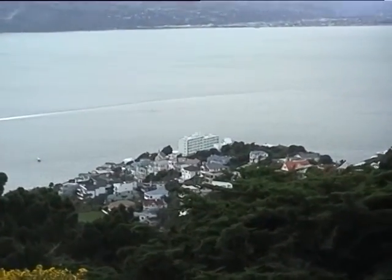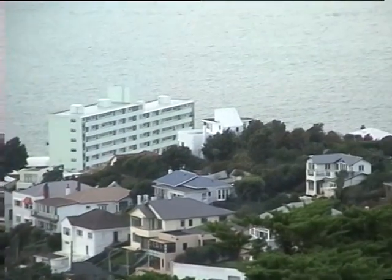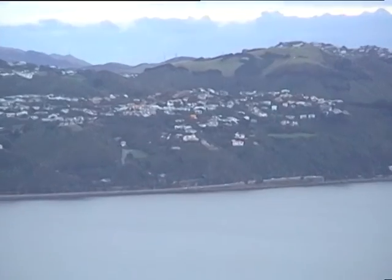Bailed, but never mind. Got a valley named after him. Got the stadium there. You can see why they call it the Cake Tin now, because that's the shape of it. The marina down there.